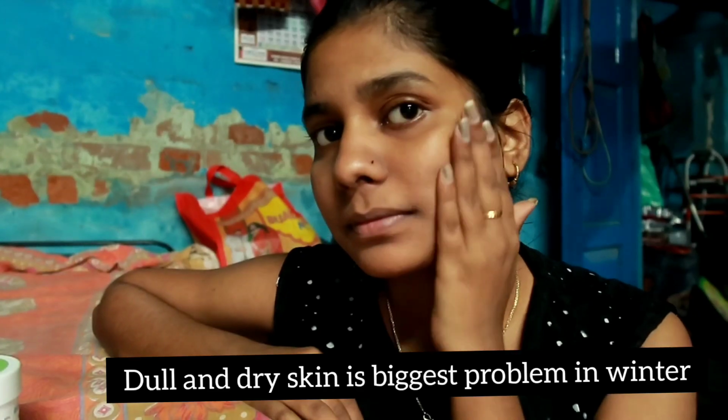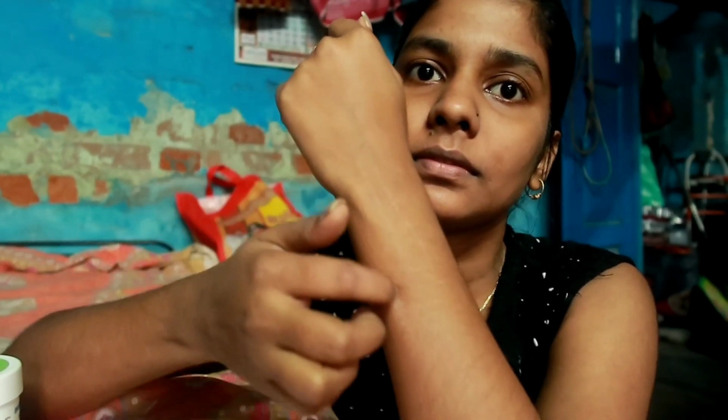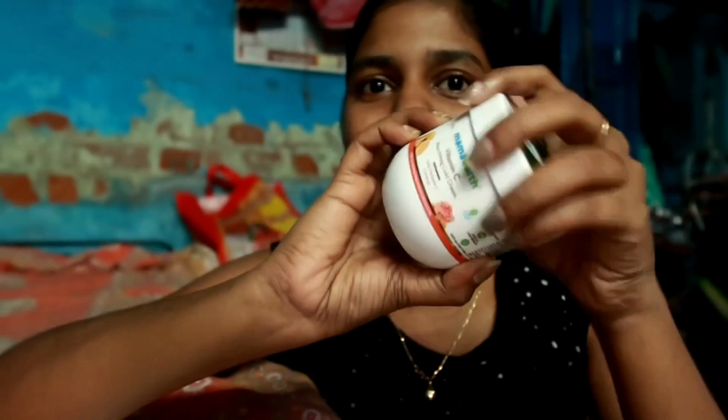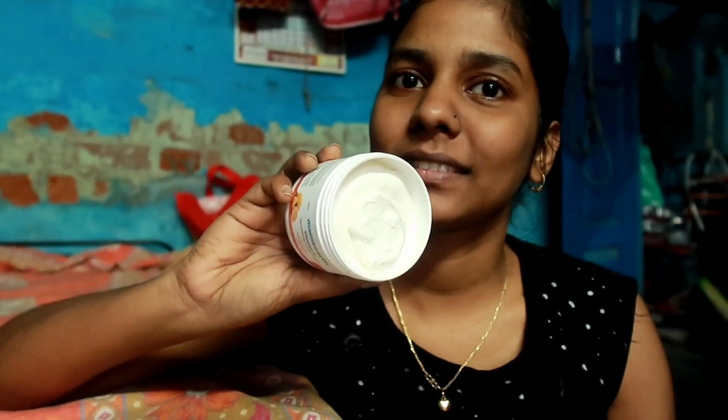Now it's time for skincare. In winter, the main problem is dull and dry skin. I recently came across this product from Mamaearth. This is their vitamin C cold cream. They also have another variant called cocoa cold cream.